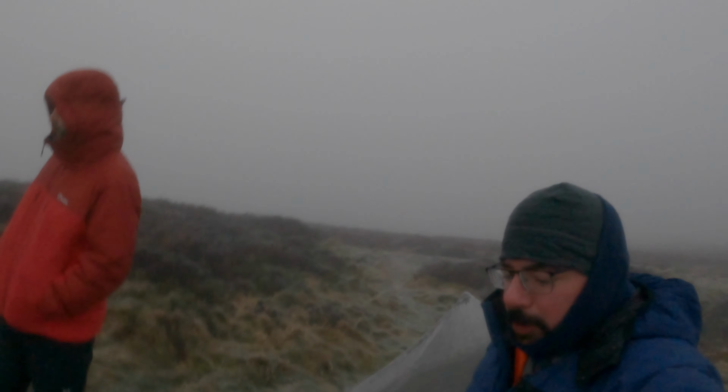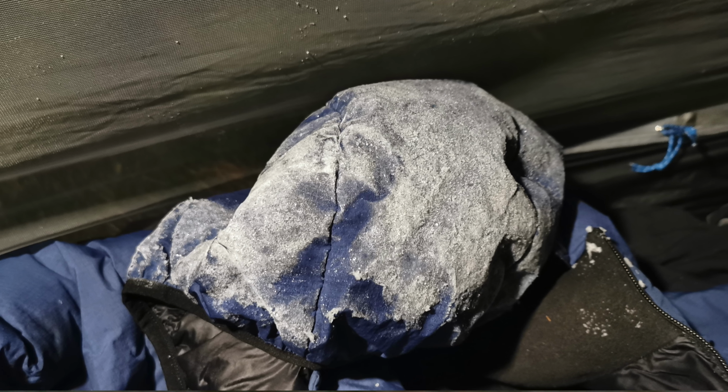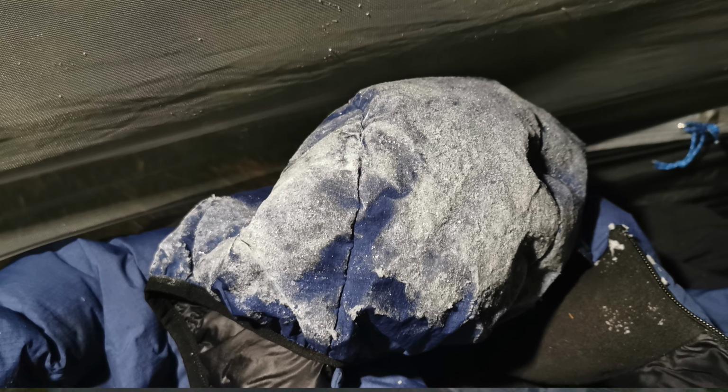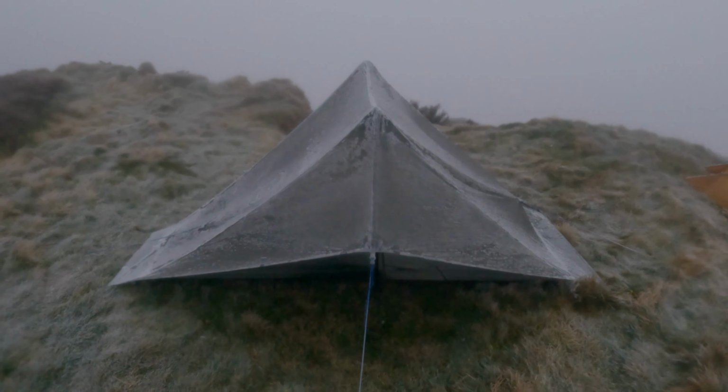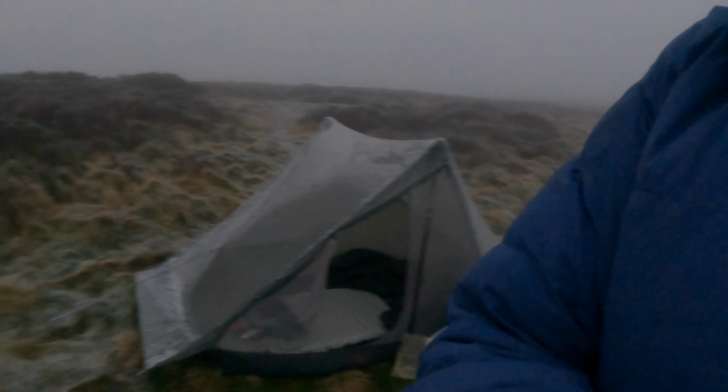Well, good morning. It's rather clagged out at the minute. It's very cold, ground's frozen over. Got down to -3 last night. And yes, tents are completely solid, even the guylines. So yeah, no cooking this morning.